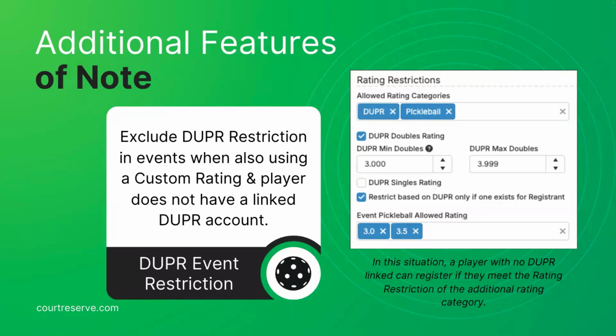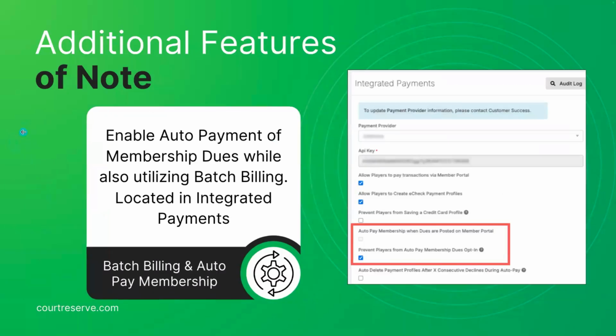Yeah, it looks like we have a few questions on the auto payment for memberships, just in general, not necessarily for the specific updates. But would this be when they get the X amount of days reminder, or would the auto payment be happening when their actual due date is for their membership?